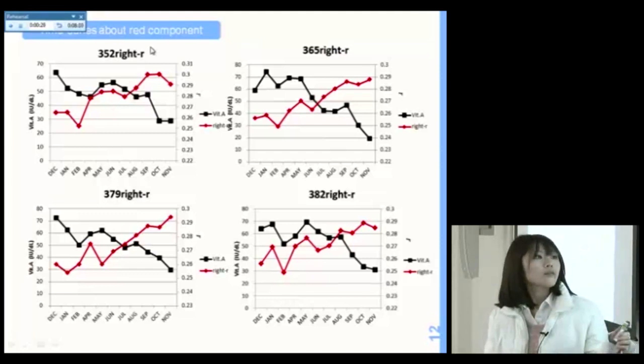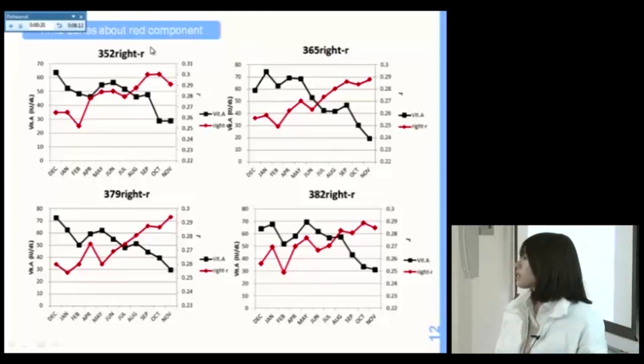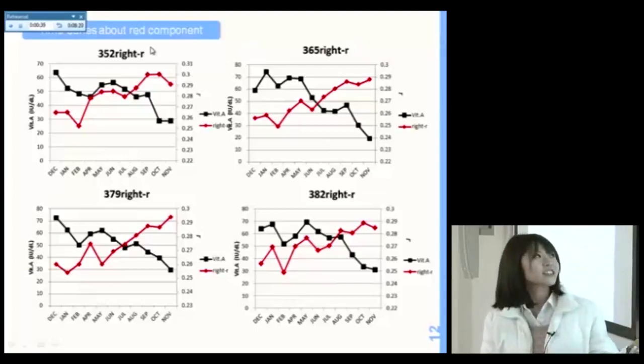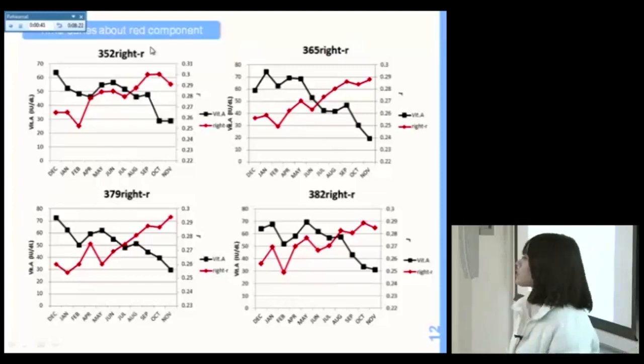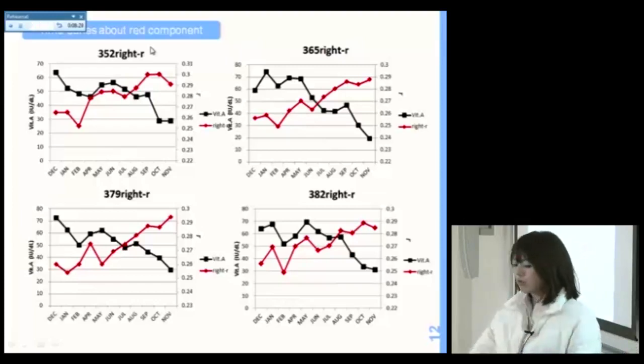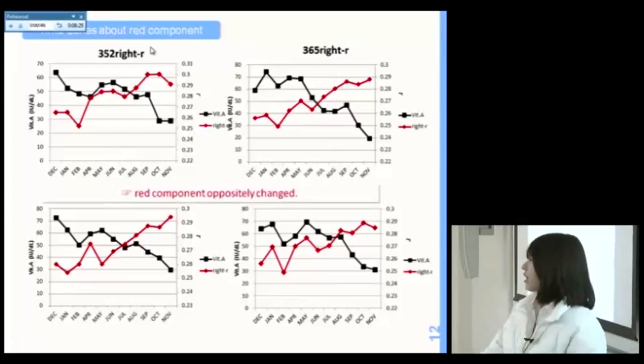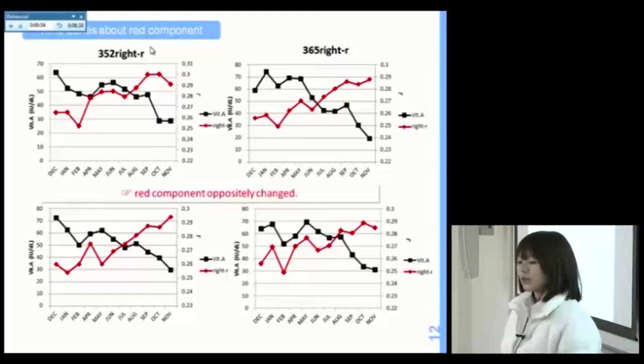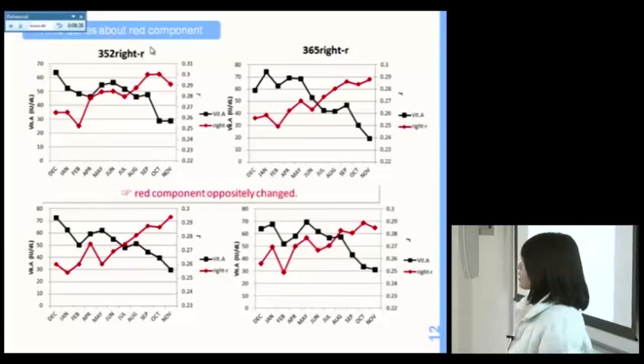I picked up only 4 cattle, and there is some individual difference, but almost all cattle have the tendency that if vitamin A becomes lower, the red component becomes higher. So we can say that the red component oppositely changed with vitamin A.